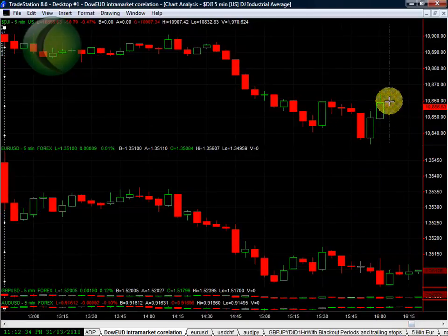The Euro USD came down significantly from its highs of the day. So did the Dow Jones Industrial Average from the highs of the day. It came down and closed significantly lower.